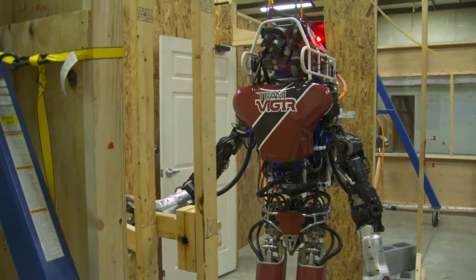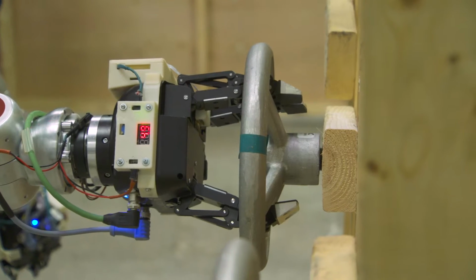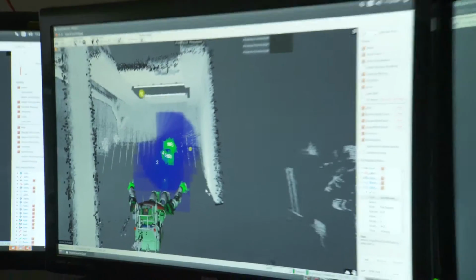I mean, a single wrong arm movement or so can flip your robot over. The thing is, these robots are big and heavy and strong, but they don't really have a sense of touch, at least not a very accurate one.